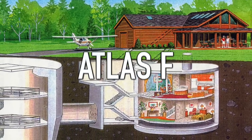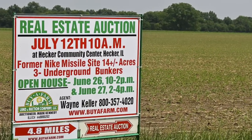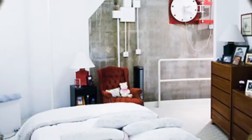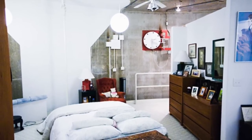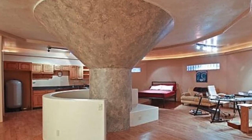So during the Cold War between the USA and the Soviet Union, America built a load of these military bases to store nuclear weapons in. But obviously the Cold War is now over, and to raise some money, the government is now selling these nuclear missile bases. And one of these is called Atlas F, and it was sold to a social worker from Kansas called Bruce. And he bought it for a fairly cheap price, but he totally pimped it out. He installed a modern kitchen, cool lighting everywhere, and a bachelor pad style bedroom.